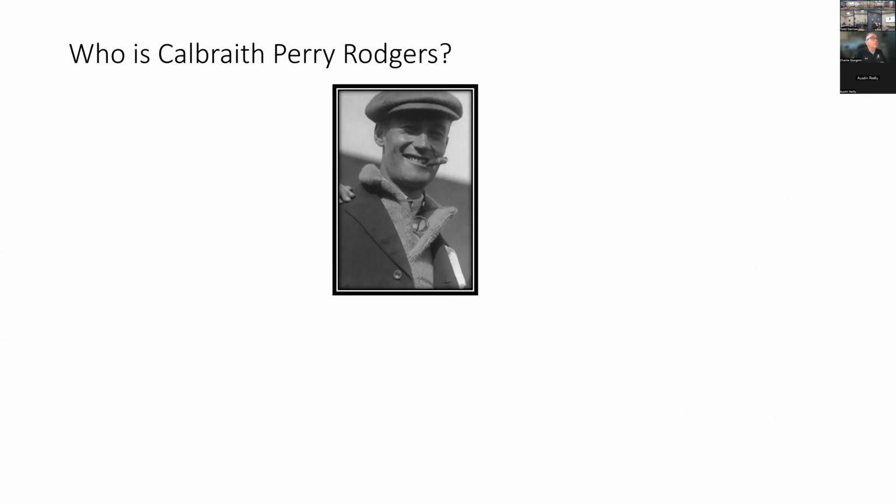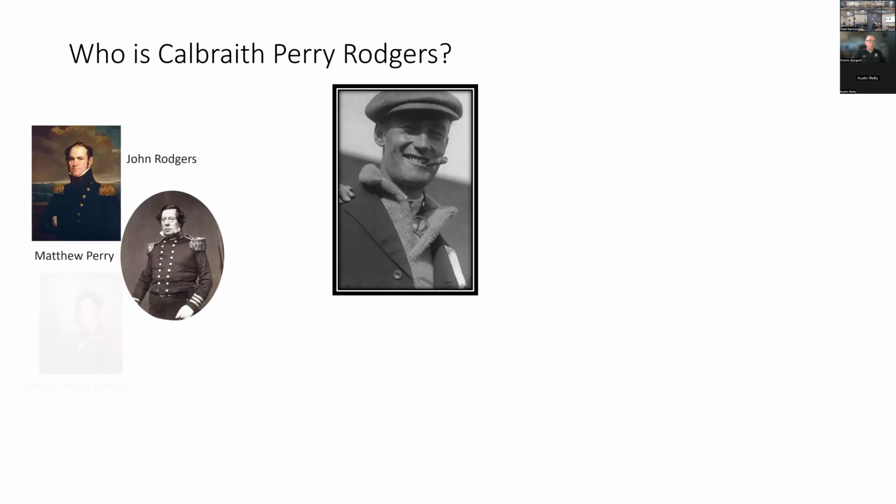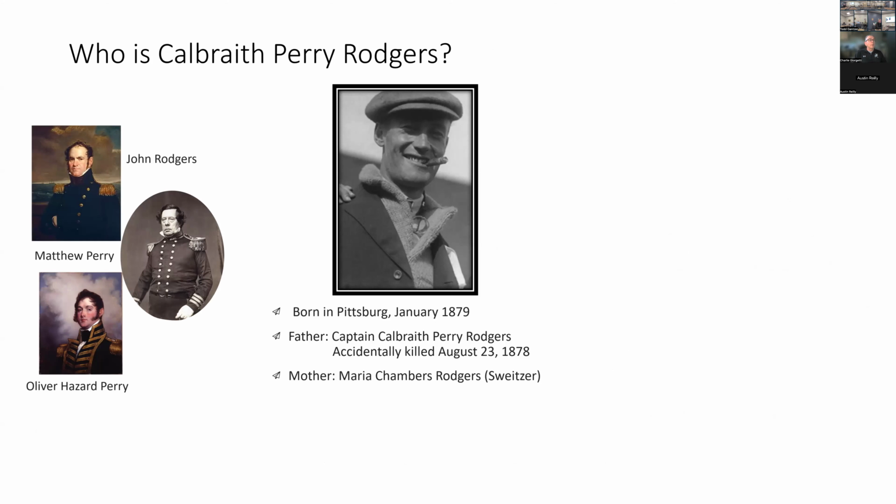So this is where we meet Cal Perry Rodgers. Now, I'll describe him in a little bit more detail, but first, his background comes from a set of prominent American families. John Rodgers, who was one of the fathers of the U.S. Navy, and Matthew and Oliver Hazard Perry, who were famous naval officers. These are part of his family. Now, he was born in Pittsburgh in 1879, but his father was accidentally killed before he was born.